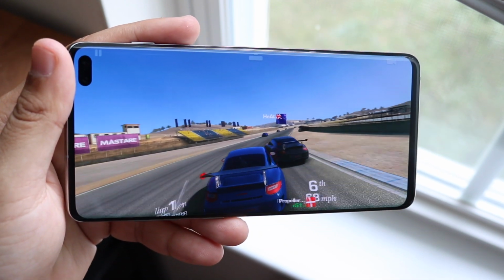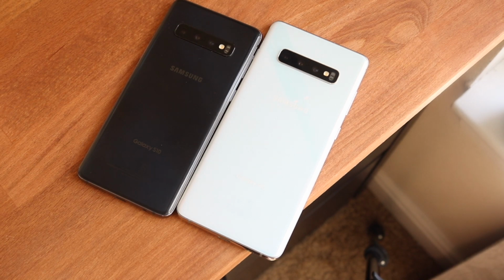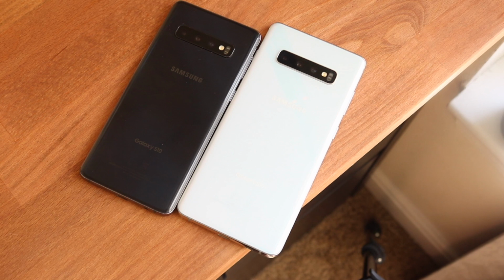They both have micro SD card slots, which is so sick. I love that so much. The Note 10 base model does not have an SD card slot, so that's why I think a lot of people are probably going to pick up the S10 and S10 Plus.